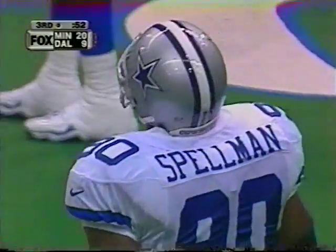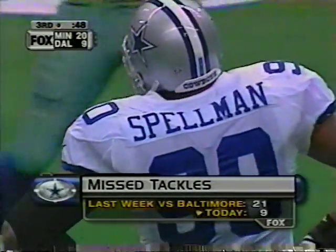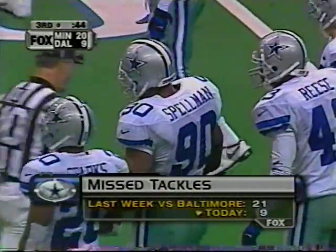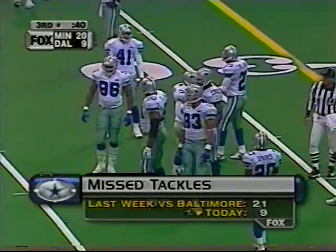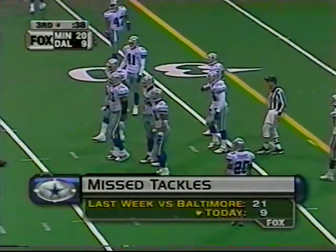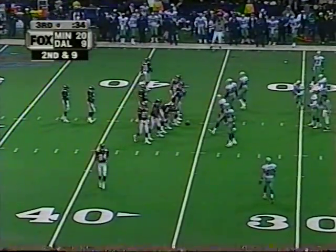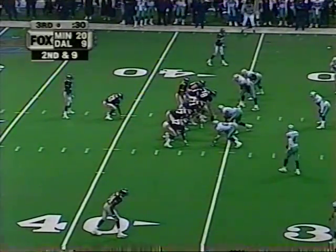Here comes Matthew Hatchett. Look at this, missed tackles. Last week against Baltimore, the Cowboys missed 21 tackles. And that was part of the problem. I mean, part of the problem, they were really overmatched against the Ravens. Yep. But they did miss a lot of tackles. Today, they've missed 9 tackles so far, which is an improvement.